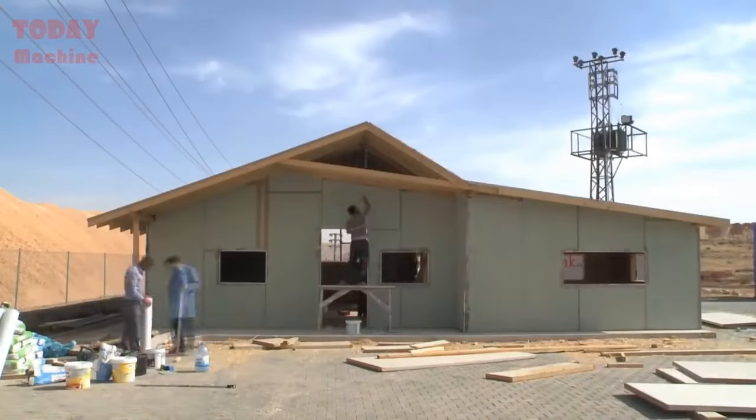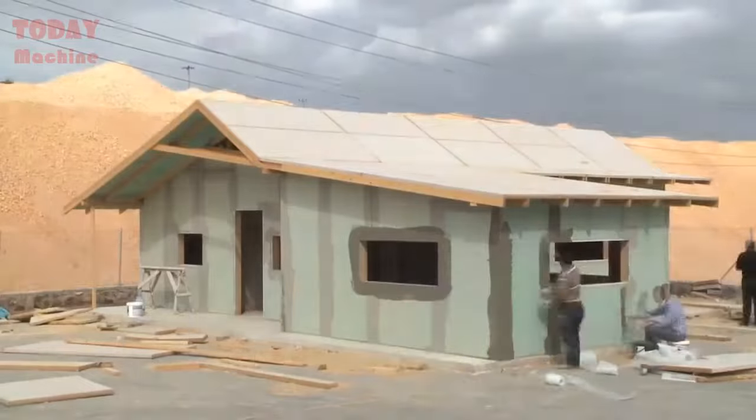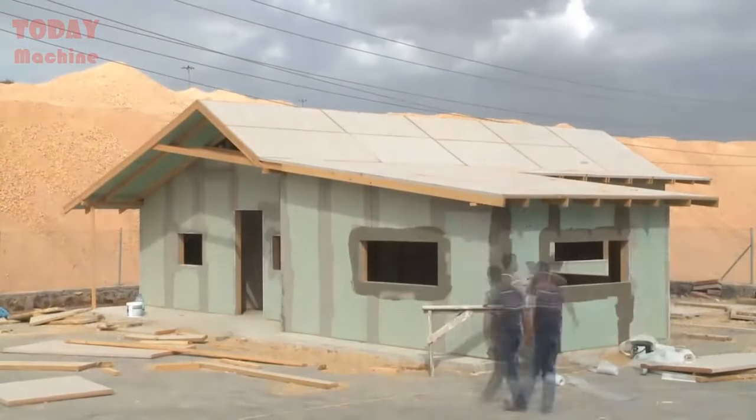Straw panel boards hold all the necessary features for the construction of natural, healthy, and ecological houses without any harm on nature.